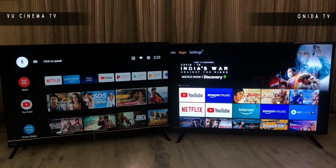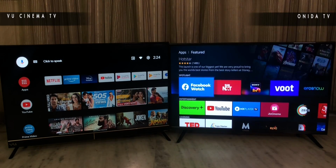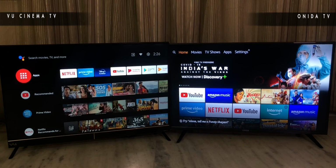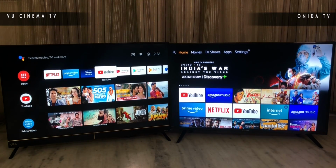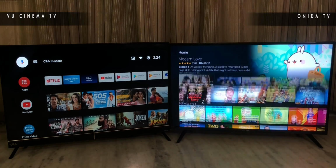When it comes to the app support on the Fire OS, you have all the popular apps and games available. Netflix, Prime Videos, official YouTube app, Z5, Sony Live, Hotstar. The collection is endless. Of course, all these apps are also available on the View Cinema TV. But when it comes to user experience, the Fire OS just flows.